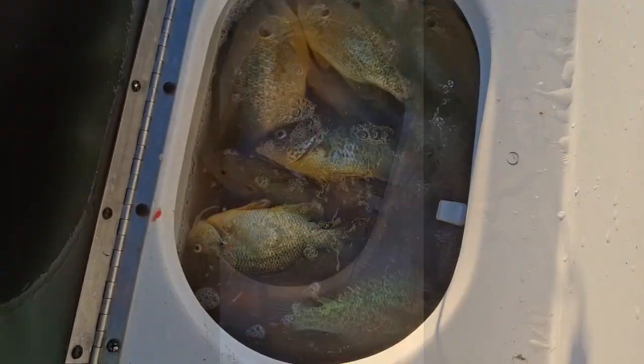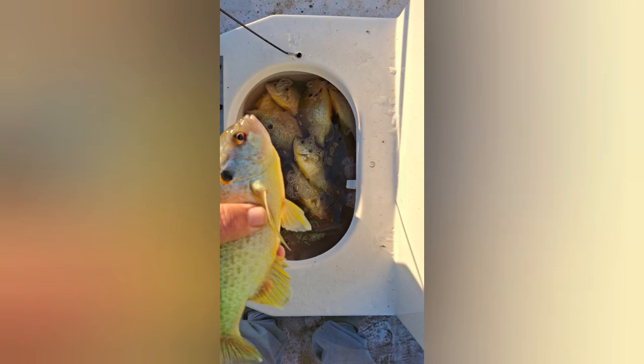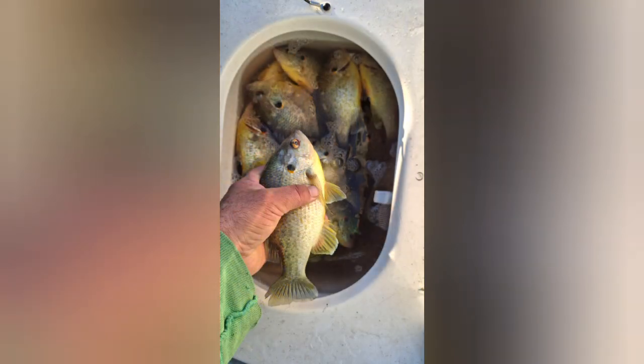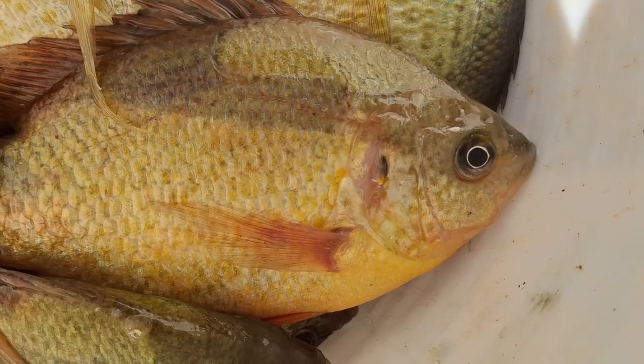The bald eagles, they've been everywhere lately. I just stabbed myself with the fin trying to grab my fish out of there. We got 60 of them. Little shell crackers.